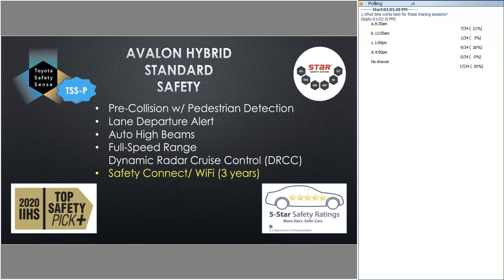All right, but safety-wise, it's very similar to Camry. It's going to have the TSSP, so again, pre-collision with pedestrian detection, lane departure, auto high beams, full speed dynamic radar cruise control, and of course the Safety Connect with the 3-year trial period. It is a top safety pick plus for 2020, just like Camry, so that is the highest rating, and 5-star crash test rating as well.